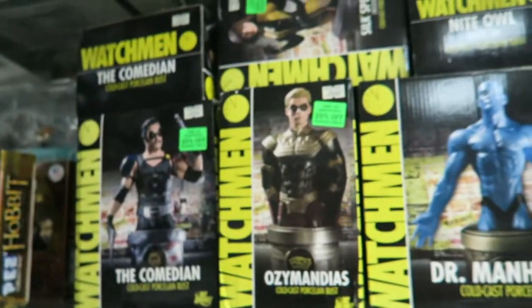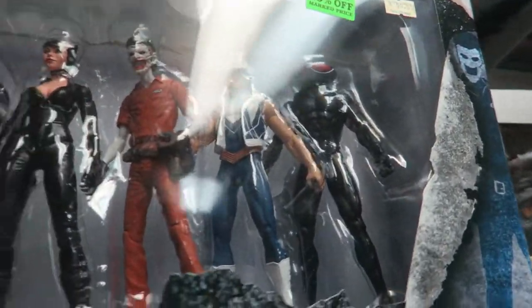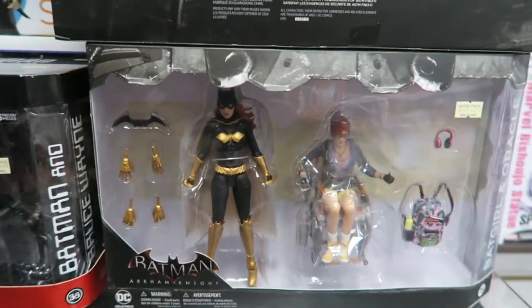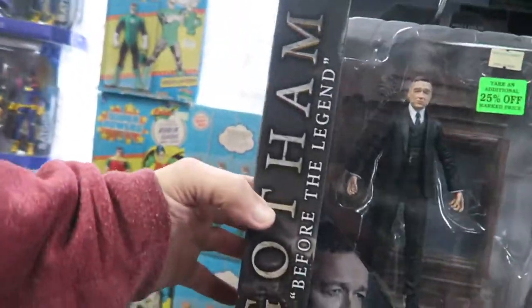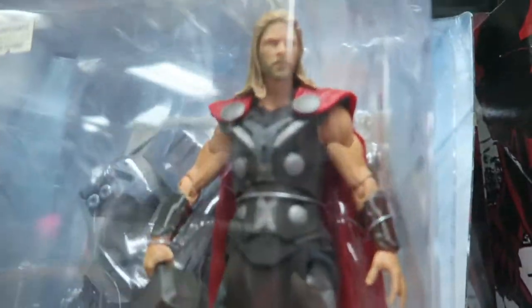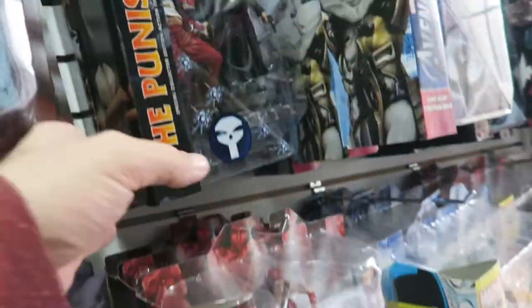Oh, some statues, three packs, got some Halo up there. It's pretty cool. Neat looking. So this is like disturbing, not gonna lie. Hit the back wing. Batman Beyond. Oh, Gotham. Pretty cool Thor. Where's the Vulture? Not Vulture. Super cute.